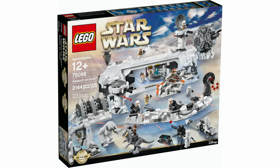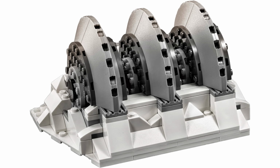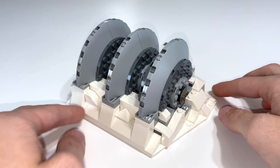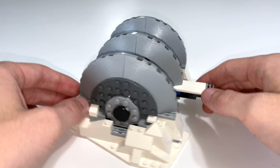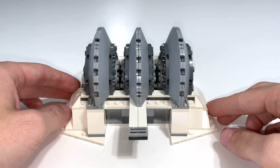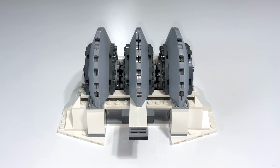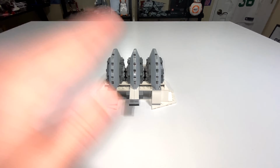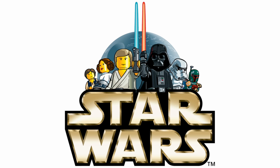The first and maybe most noticeable issue people had with it was the shield generator. On Hoth, the actual shield generator has 4 different sections to it. This version in the Ultimate Collector Series set, mind you, includes 3 different sections, which is notably one short of the actual in-universe version of that build. That is quite frankly unacceptable for an Ultimate Collector Series set, which is supposed to be the top tier of LEGO Star Wars sets, the most accurate you can get.